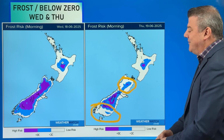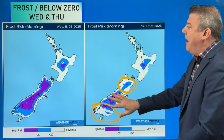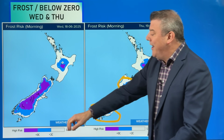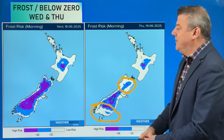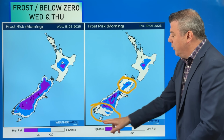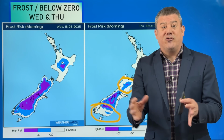So let's try and make sense of the frosty weather. The frosts are shrinking. Here we are tomorrow morning, Wednesday, in the purple frosty weather, starting to retreat a little bit from Southland, and certainly coastal areas not looking so frosty. And then we jump forward to Thursday morning. The areas I've circled show you where the frosts are retreating the most.